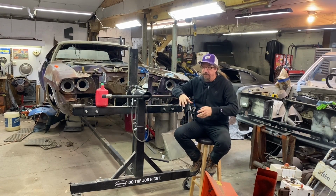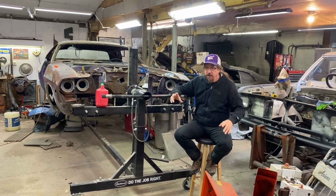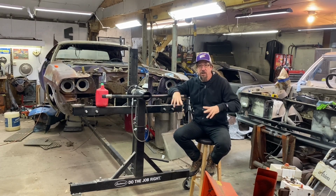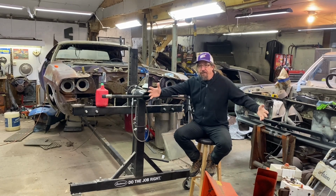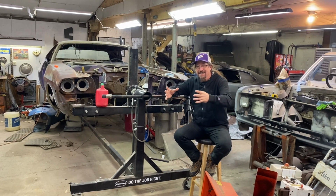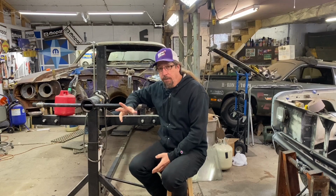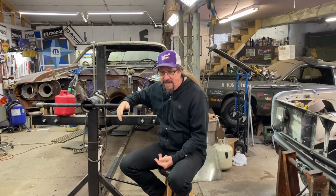You're not going deep. You're not doing a frame off. You're not diving deep down into the dark rabbit hole of trying to make every single thing factory original perfect. You're letting it be, as an historical artifact, exactly what it is, and doing whatever you can do very conservatively to keep that thing intact as is. So it really is a minimalist approach to the project. And I think it has its place.